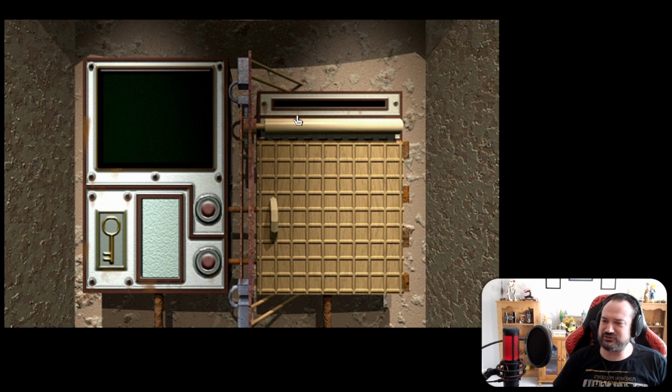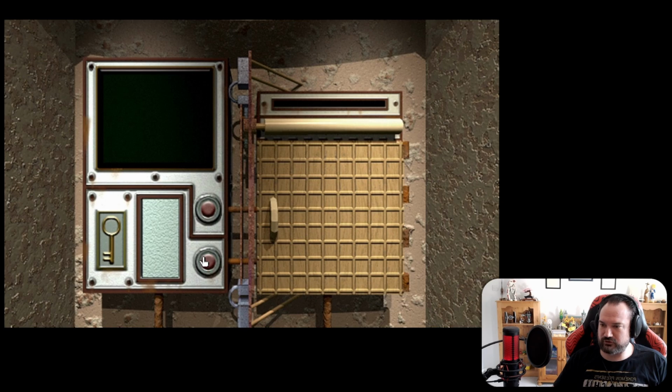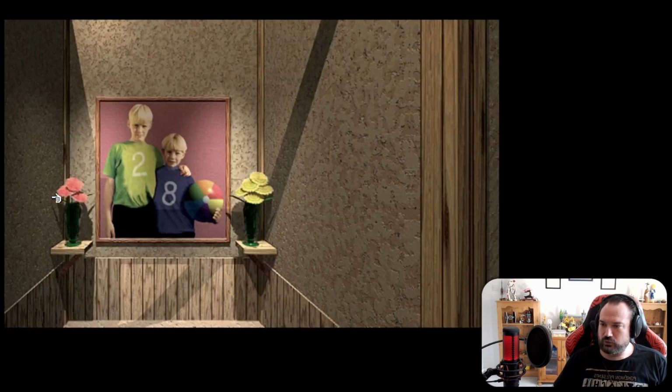Wow. Holy text scroll. Okay. Right, so here's where we're going to construct the 4 pieces of the letter. Okay, and we can rerun that message. Ooh.